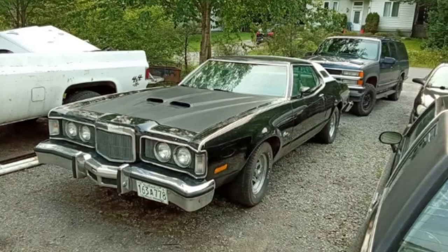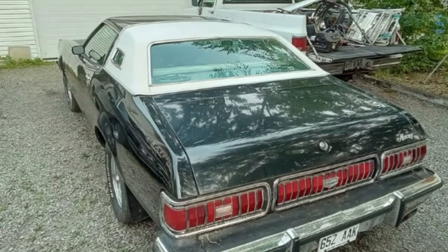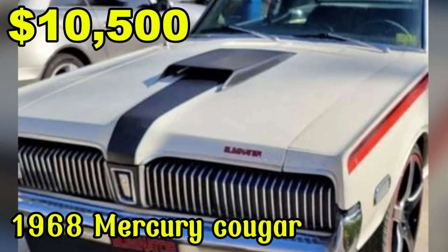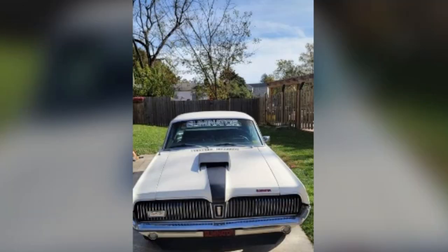The car's exterior still looks solid with shiny black paint, despite some signs of aging, particularly in the rear area, which shows some rust on the bumper. The engine bay shows a clean engine with clearly visible new components, especially in the carburetor area. Number 12. The 1968 Mercury Cougar, priced at $10,500.